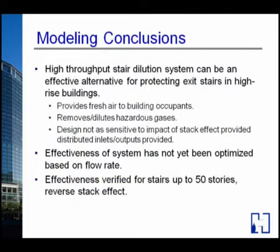Okay. The conclusions of our modeling are that I believe this high throughput stair ventilation system can be a really effective alternative for protecting exit stairs in high-rise buildings. It provides fresh air to building occupants, removes and dilutes the hazardous gases, and the design isn't as sensitive to stack effect. In fact, it's not sensitive to stack effect.